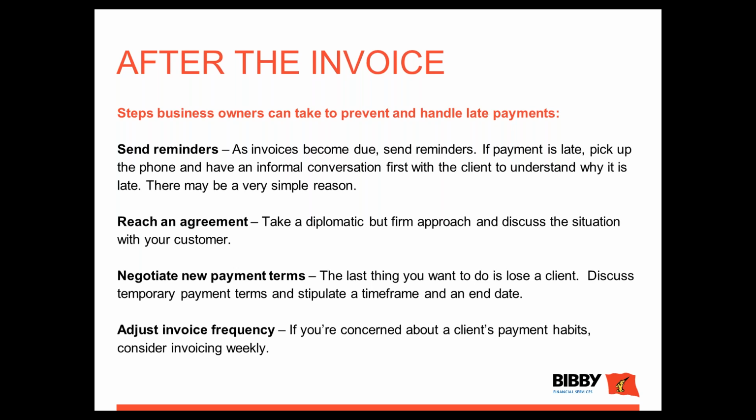How are you going to remind your customers, right? As they become due, as they get close to the due date, you need to set a schedule that works for your team and for you so that you aren't necessarily badgering your customers, but maybe you're just reminding them in a polite, gentle way: hey, just a reminder, your invoice is due in 1 week, in 7 days, in 10 days. Whatever the frequency you feel is sufficient is how you want to handle that.